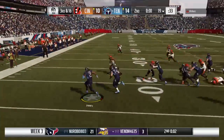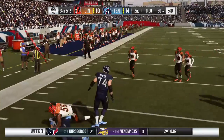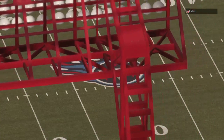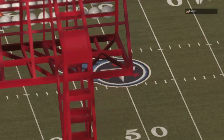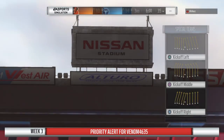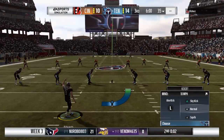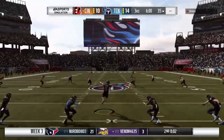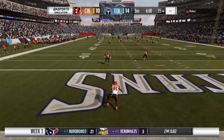On 3rd down, Henry. And this will go as a short gain on what will be the final act of this first half. So we've reached halftime here in Nashville, the Music City, with the Titans out in front. As we'll head down to Orlando, that's where we find our man Jonathan Coachman at our EA Sports Halftime Report.